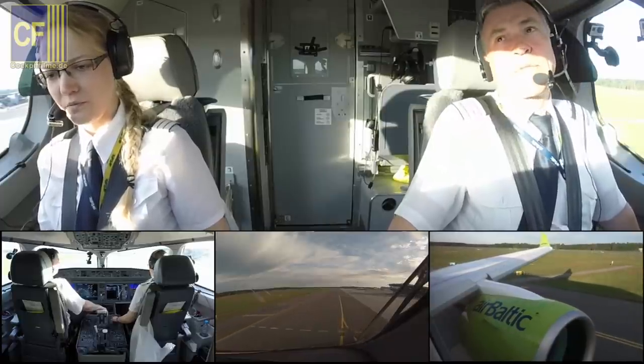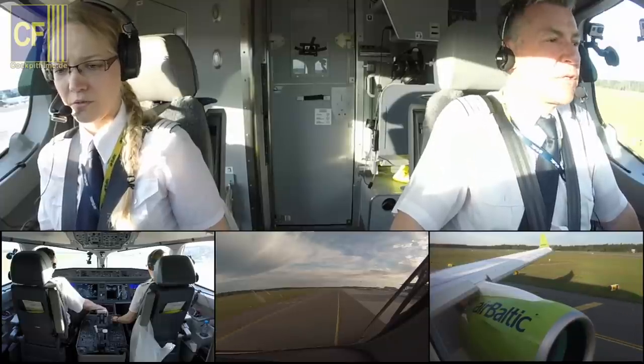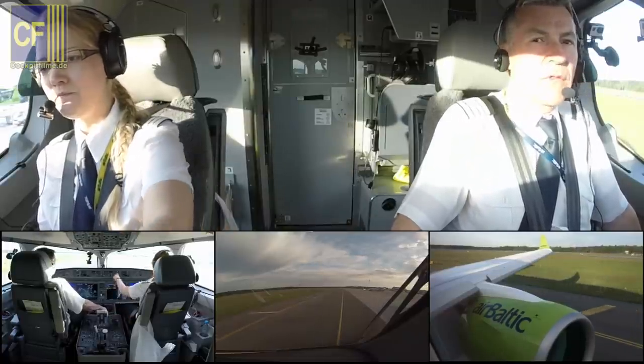Ice protection left cowl. Is auto. Ice protection wing. Auto. Ice protection right cowl. Auto. Auto brake. Is RTO. ICAS info. ICAS info checked. Checklist completed. Thank you.